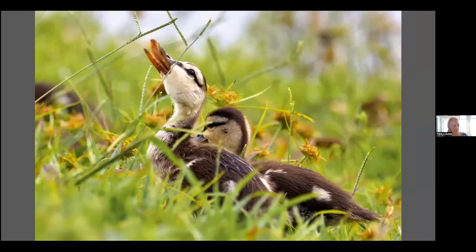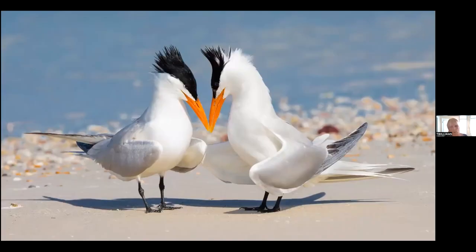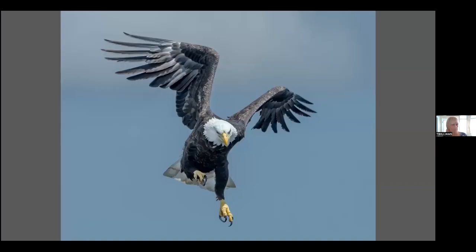Newbies, model ducklings, Champions Gate. Juvenile black-crowned night heron and pond apple, Peaceful Waters. A royal romance. So maybe this is King Charles and Queen Consort Camilla, or just plain royal terns, Egmont Key State Park. A red-bellied woodpecker excavating a cavity, Orlando wetlands.